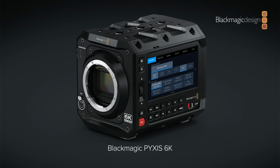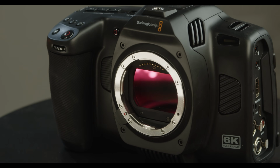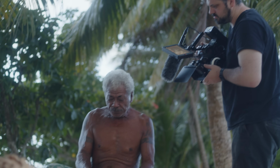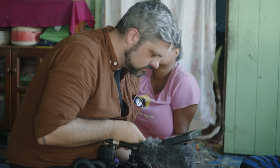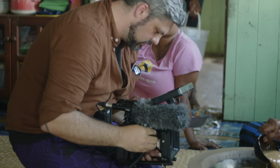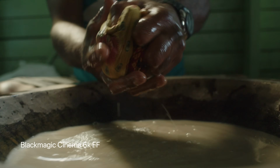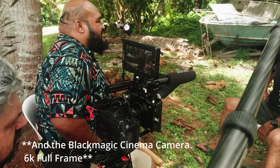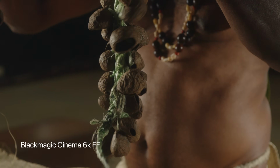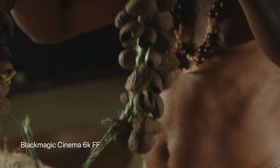But ultimately, if image is all that you care about and getting the best image for the lowest amount of expenditure, then a Pyxis or a cinema camera 6K full frame still in 2024 stands above most of its competitors. And I'm talking about cameras double its price like the Canon C70 and FX6. And this is why I chose to use 6K cameras in the most recent documentary series I've been working on. If you can deal with its awkward form factor, then hail to the king, baby.